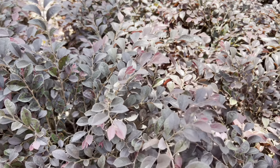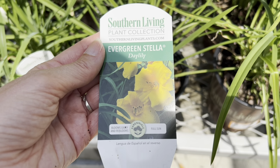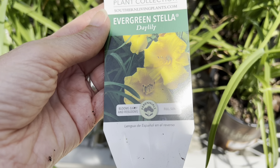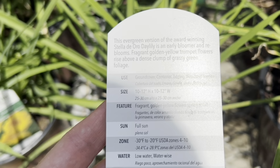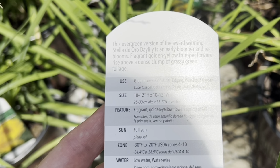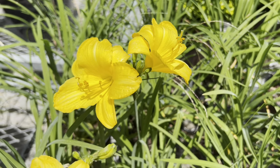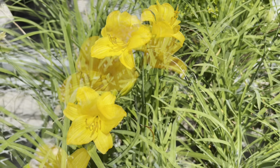I don't believe I've seen this one before, but it's noted as an evergreen variation of the Stella daylily with a long bloom time of spring through fall. Please let me know if you've had any experience with this type of daylily. I'd be very curious to see if it does indeed stay evergreen year-round.